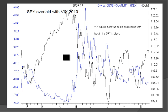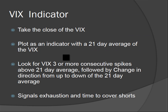This chart in and of itself isn't easy to interpret for trading, so I built an indicator for this. This is what I did here. I took the close of the VIX and plotted it as an indicator with a 21-day average of the VIX, because when we were looking at the historical volatility, the 21-day gives us a nice smooth representation for turning points when things are turning up or turning down. So I did the same with the VIX. I'm building myself a VIX volatility indicator, since the VIX is already the implied volatility of the S&P 500. I'm using this as an indicator for entry and exit points, or for tops and bottoms of moves on the spider itself.